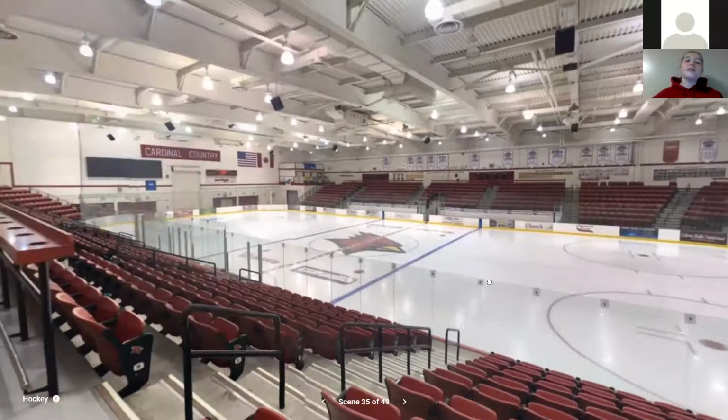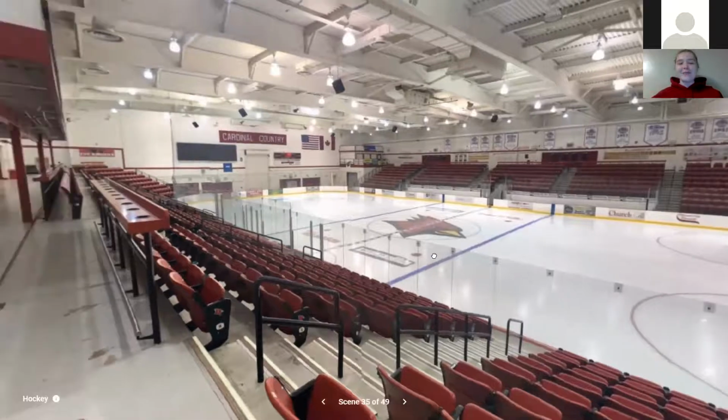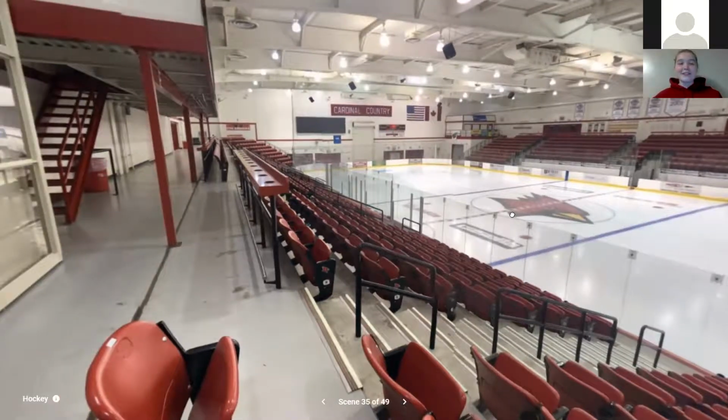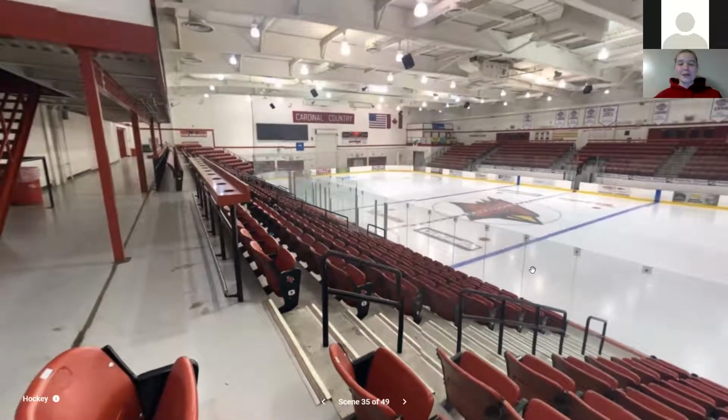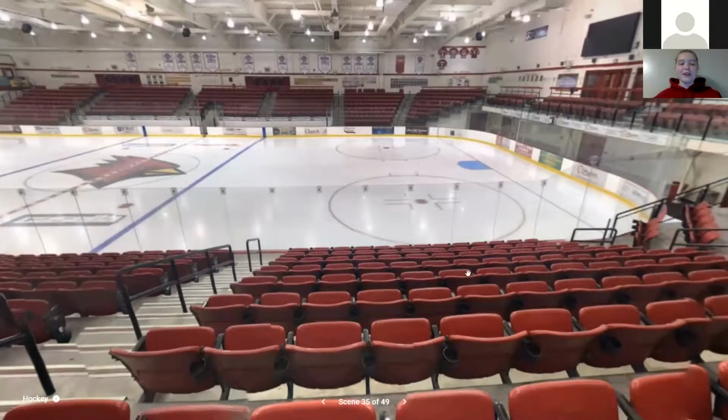So right now we are in the hockey rink, which is in the field house. I love the hockey games. I've been a big sucker for it. I actually didn't pay attention to any hockey before I came to SUNY Plattsburgh, and then I realized I better get into it because that's our sport here. And I absolutely love it. I really miss the games. I would go to every single one that I possibly could. They're super entertaining, and you really get a sense of school pride here.